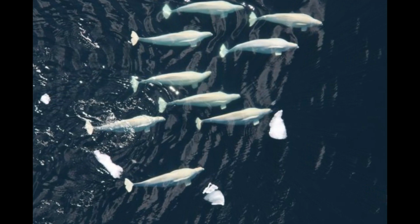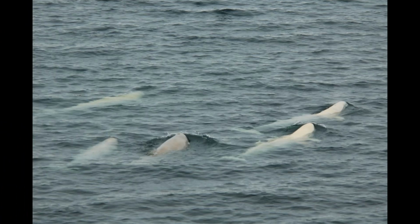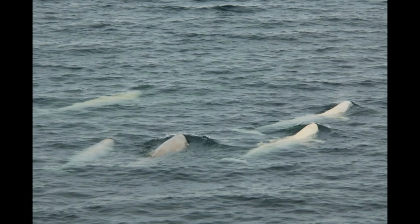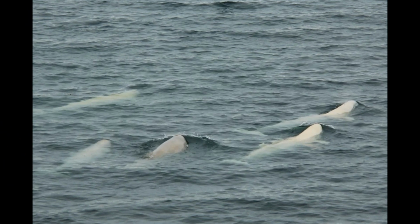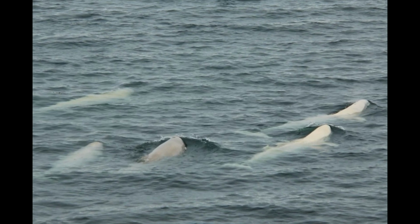Clicks are short, high-frequency sounds that beluga whales use for echolocation, which helps them navigate their environment and locate prey. These clicks bounce off objects in the water, and the returning echoes provide information about the distance, size, and shape of objects.